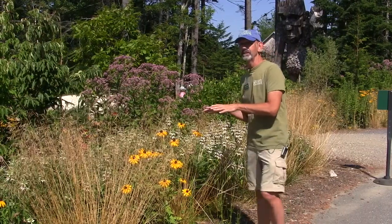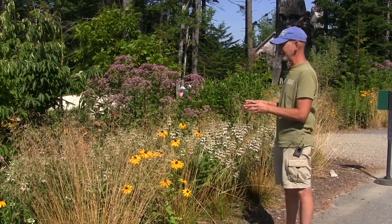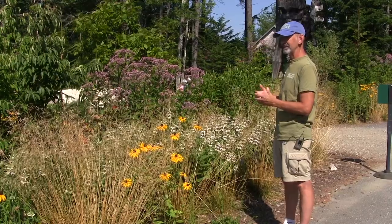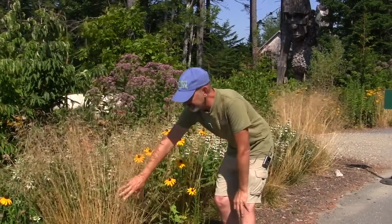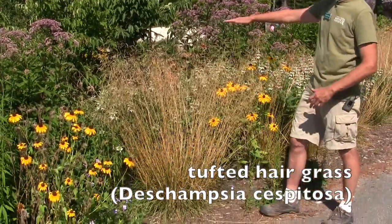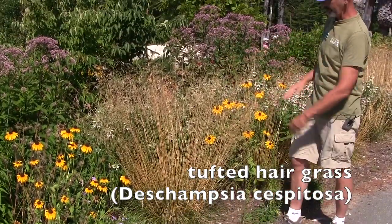Okay, this is a fun little spot to stop at because there's lots of neat things to look at here. We've got some really cool native plants that people should really consider putting in their gardens. The first one is this tufted hairgrass, Deschampsia cespitosa, that you see here. It's a tall grass, about 4 to 4.5 feet tall when it's in flower.